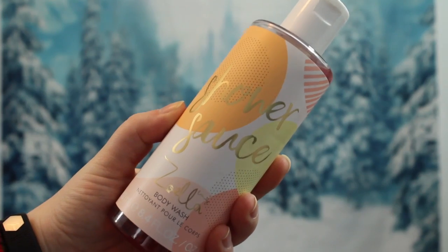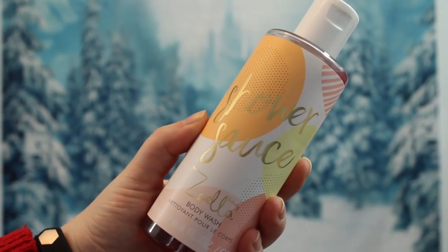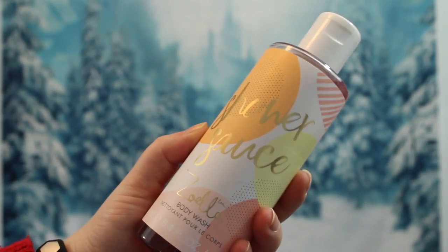This is the Zoella Beauty Body Wash called Shower Sauce, and it's from the Jelly and Gelato line. I got this for my birthday and I love it. I love the scent and it lingers. When you're in the shower and it's really steamy and hot, the scent almost clings to the steam and your bathroom smells like Zoella products for about an hour afterwards. I love it.